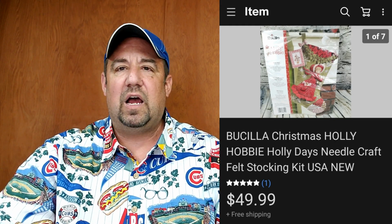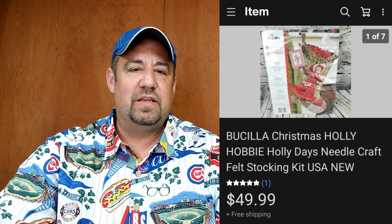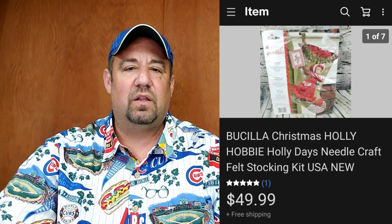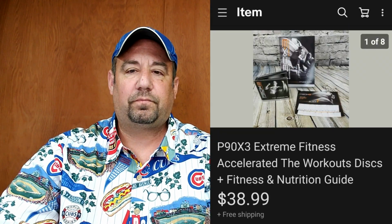If you can find a lot of the Christmas, the Halloween, especially stuff with dragons, different things like that, some of these kits go for some ridiculous money. I paid $2 for this at a garage sale. It sold for $49.99. Yeah, it was a great return on investment. So keep an eye out for these old Busilla cross-stitch kits. And you guys can do your own research. Get on eBay, type in Busilla needlepoint kit, whatever. You'll be really, really surprised at what some of these things go for.